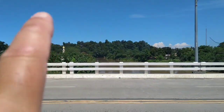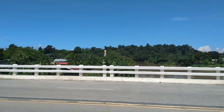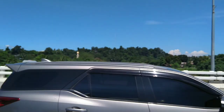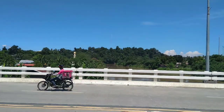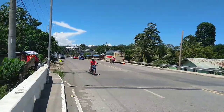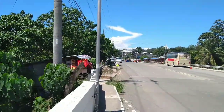Oh, it's a beautiful minaret over there. See, that's absolutely lovely. There's a radio tower on that hill in the distance, and it's looking like there's a line drawn in the sky. Quite bizarre, really.